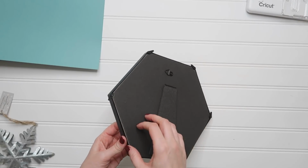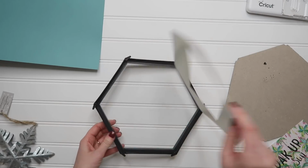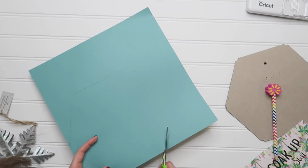So I grabbed out a few different options, kind of landed on this pretty turquoise color, and I'm basically just gonna cut down the scrapbook paper to size using that inside insert as a template, running my pencil around the edges and some scissors to cut it out.